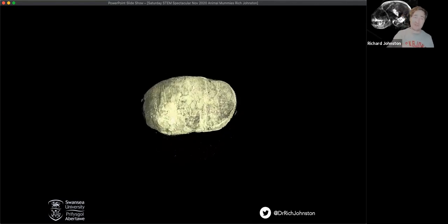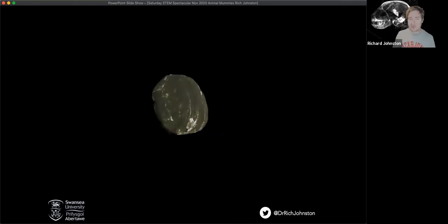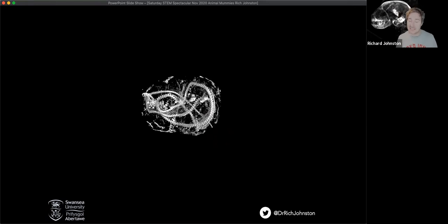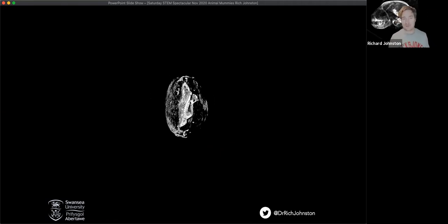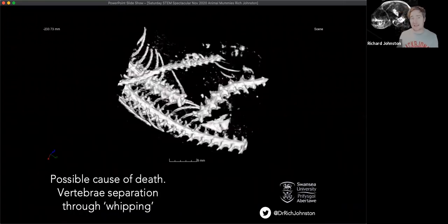We now have this 3D image because we've rotated our sample while X-ray imaging, and we can generate high resolution 3D data. So we have this now, we can digitally unwrap non-destructively, so we're not breaking it. We digitally unwrap this mummified snake to try and tell us more. And from that, we were able to have this representation. It's still intact in the museum, but we can zoom into certain bits and we can identify possible cause of death of the snake 2,000 years ago. And so we've got this separation of the vertebra, and we think that's through a whipping action.